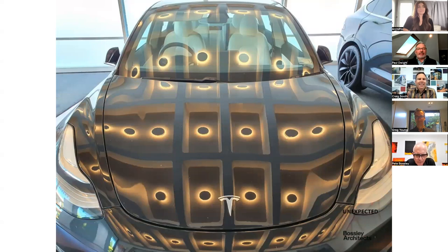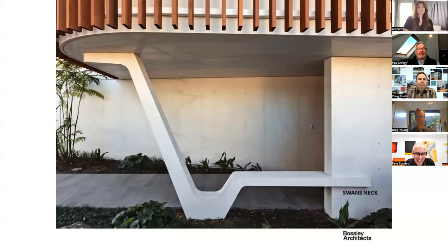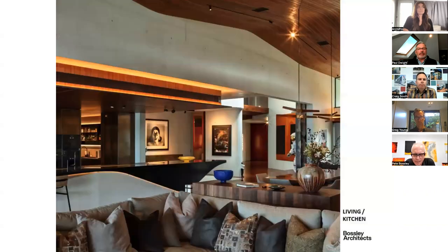And on the next slide, we took the opportunity to work with the possibilities that concrete afforded us. So this is more than just a column. It turned into a swan's neck sculptural object, which supports the room above the front door, but also gives us a seat for people to sit, take their shoes off or wait for somebody who's coming out from inside. And then on the next slide, we're looking back at the living room.